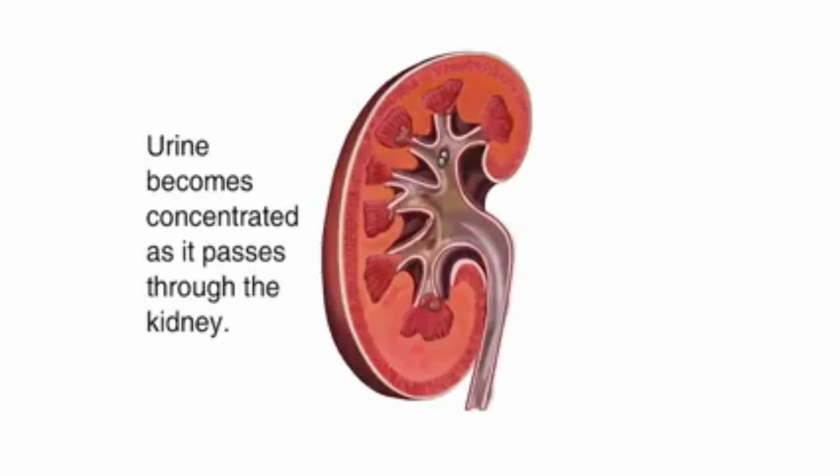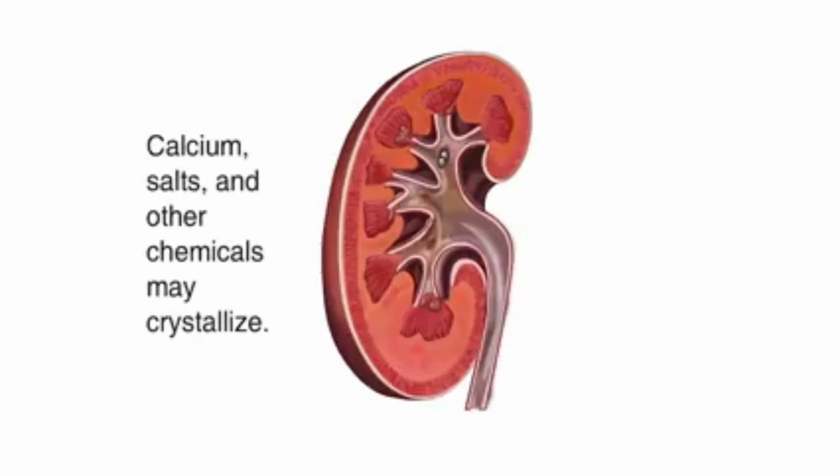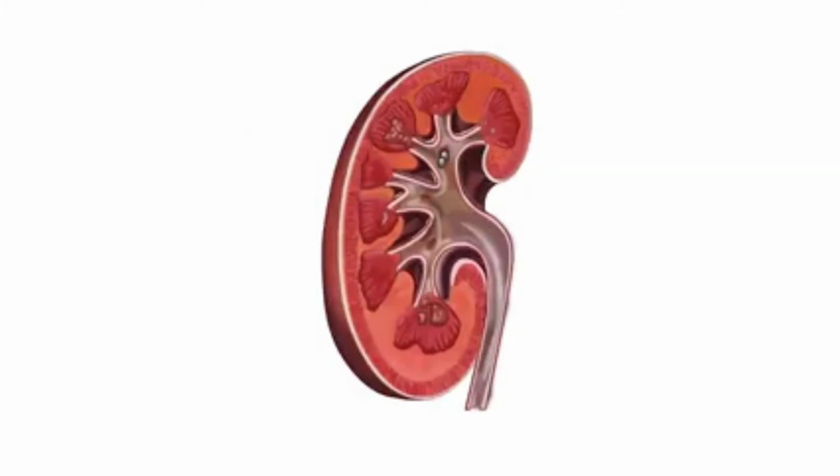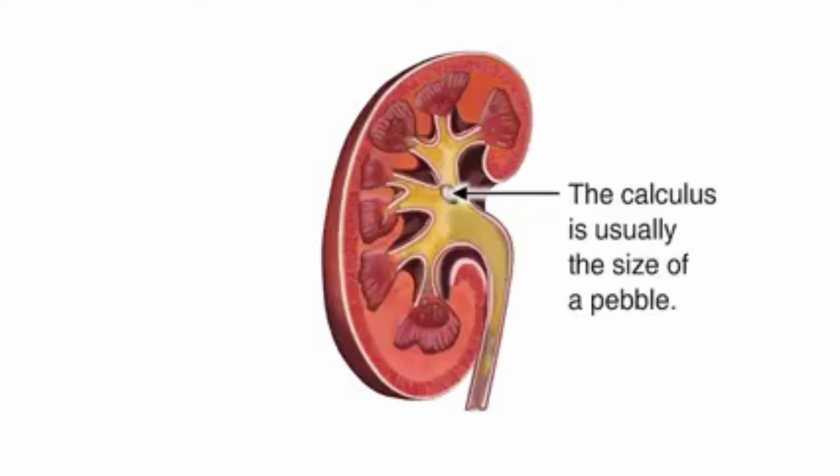When the urine becomes too concentrated, calcium, uric acid salts, and other chemicals dissolved in the urine can crystallize, forming a kidney stone or renal calculus. Usually, the calculus is the size of a small pebble.